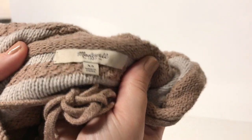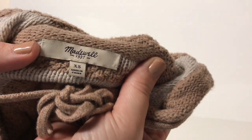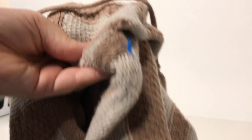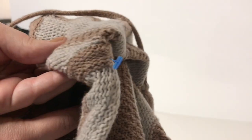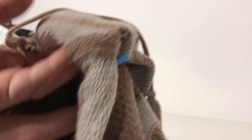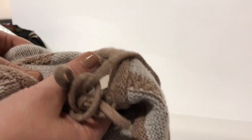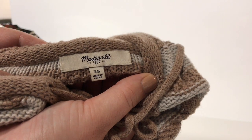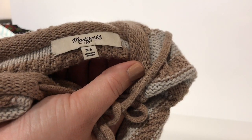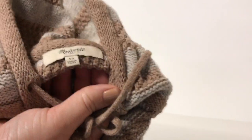And sticking with the J.Crew theme, I have Madewell. Madewell is a division of J.Crew. This is an extra small hooded sweater with great stripes on it and a kangaroo pocket in the front. Looking at this with the blue tag, I probably bought it for under $4. Oh, and also those pants were also blue tag, so those were under $4. And for this, it looks like this Madewell sweater is selling on Posh for around $20. But the great news, if I took it over to eBay, it's probably closer to $35.